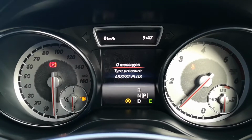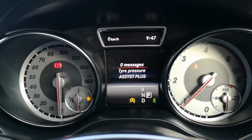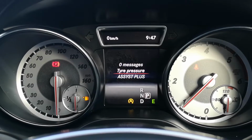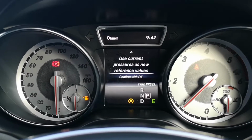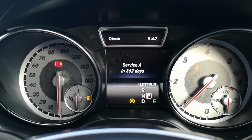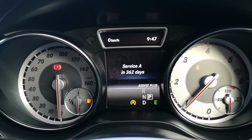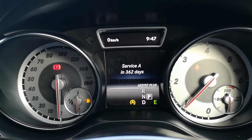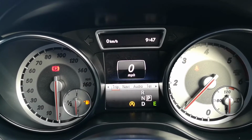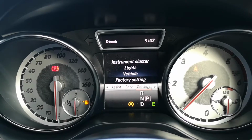Now, the most important one is, of course, Assist Plus, which is service. If you have any fault codes on there, you'll see it will be in the messages. You can check your tyre pressures. You can also reset them just doing that button. And what you can also do is click on Assist Plus, and that will tell you what service is due, what type it is, and how long until it's next due. And there you go. That is pretty much every single thing on there.